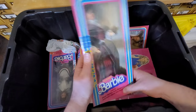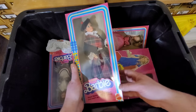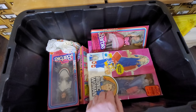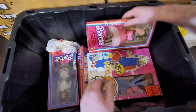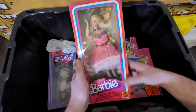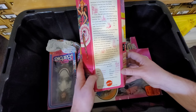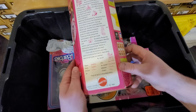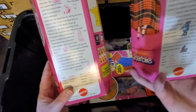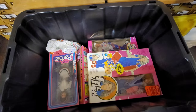Here's the Barbie from Scotland. Again, that one looks like it's been opened up, but at least it's still in the box. And I'm assuming by the clothing she's wearing that she is actually the Scotland version of Barbie. Here's one from France. Parisian Barbie. Looks like it has some little French, I guess, whatever language on the back. Let me see the Scottish one. Yeah, they have basically a translator there, so you can learn some stuff as you play.